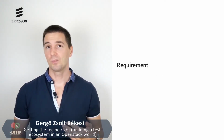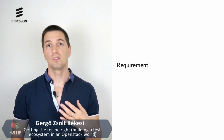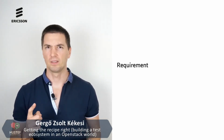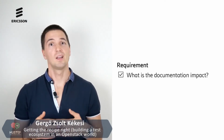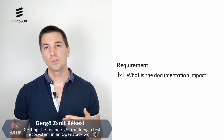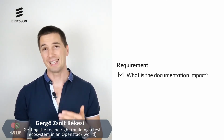I know what the customer wants. I know what they don't want. I know where it goes in the system. I'm ready to start cooking. But wait. Let's not forget the documentation. Documentation is usually not mentioned as part of requirement. It's one of those things we all know we should do, but it's not written anywhere.